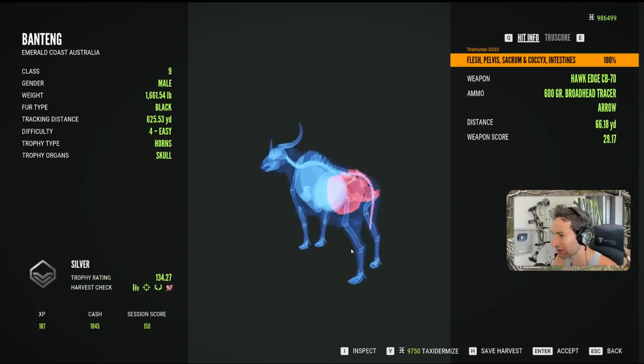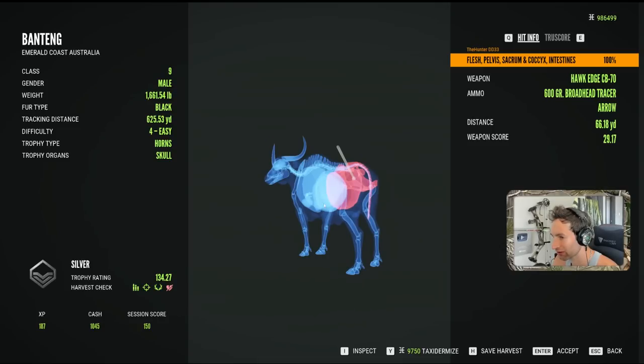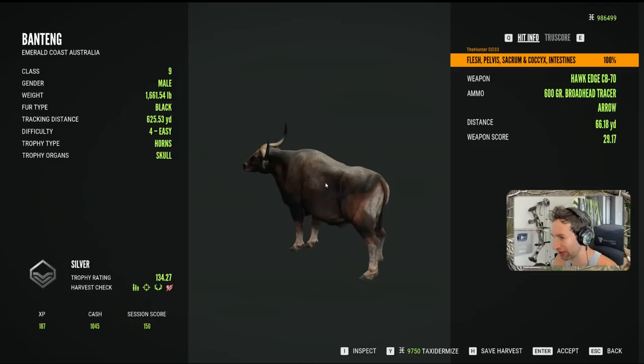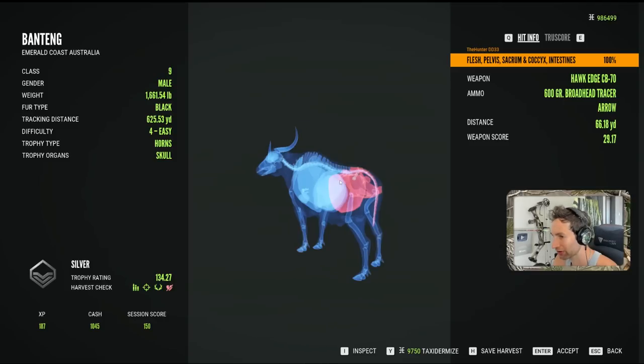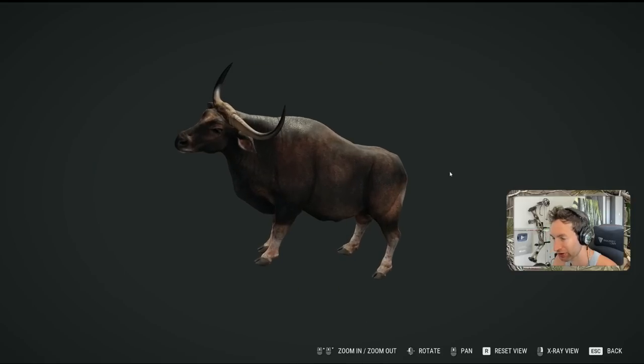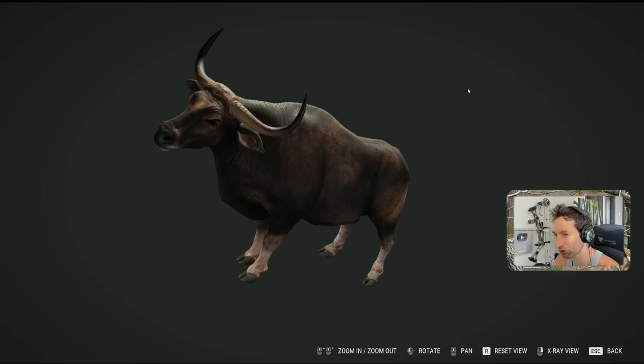Our shot was arguably a little bit high. He was quartered directly away, just like this. We were aiming for right here, but we still would have gotten high lung for sure. But the wind pushed it, I'm talking almost 3 feet back, and we got him way back in the hind quarter, which was a bit unfortunate, but we did get him, and he's an awesome looking bantang. In fact, he's almost diamond.